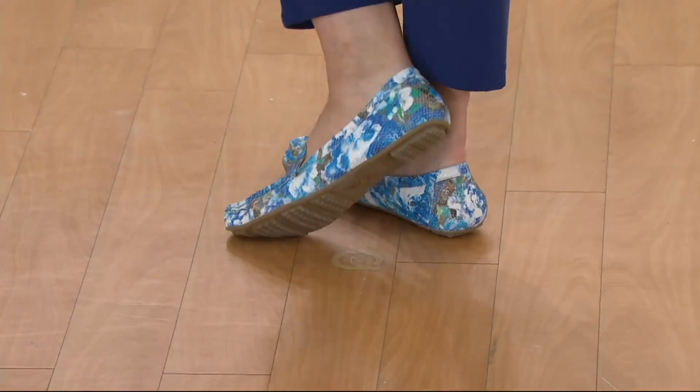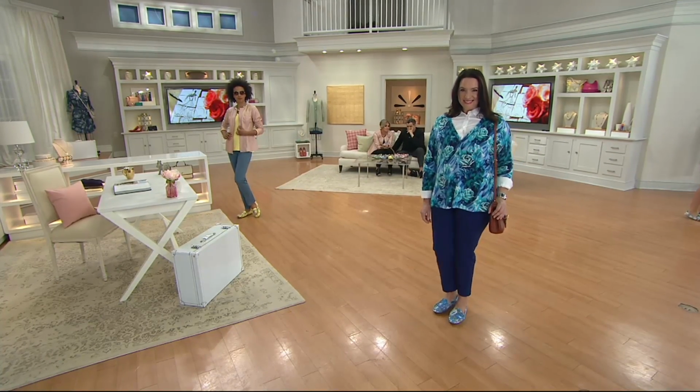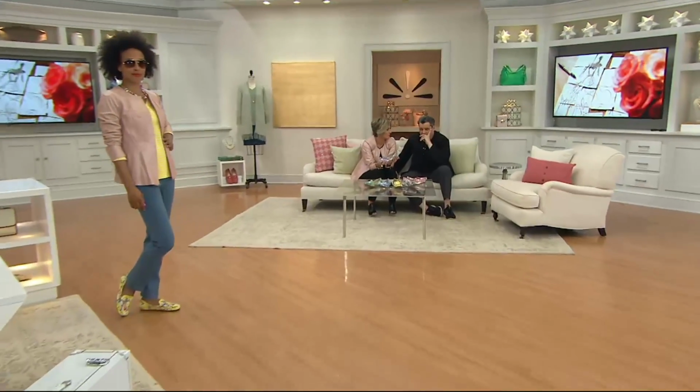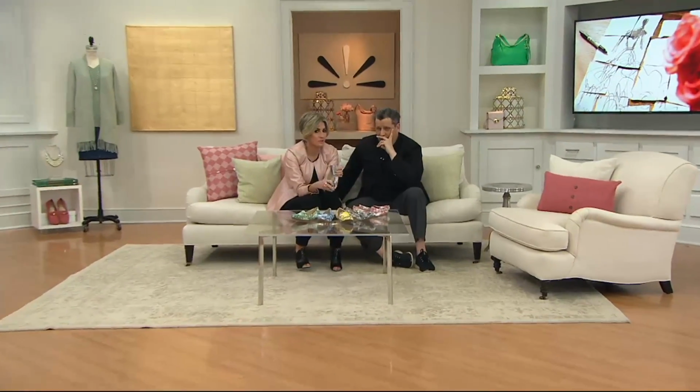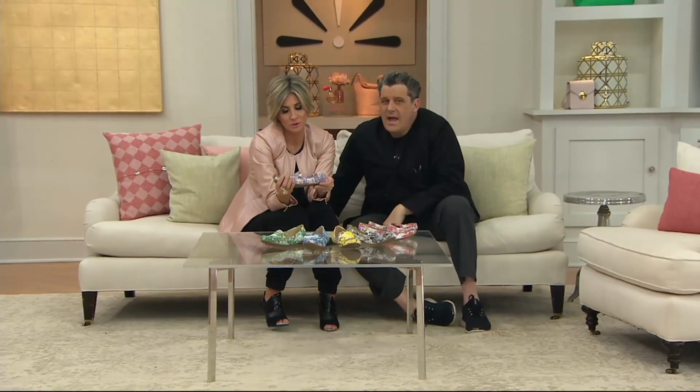Speaking of mixing prints, she looks great. These are great in place of a ballet flat, because a lot of times ballet flats don't have any support or comfort technology, but they're great for being a cute little skimmer, and that's what Isaac's moccasins do in your foot wardrobe. It's an incredible thing to have a shoe like this in your arsenal.